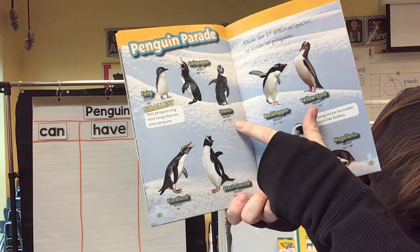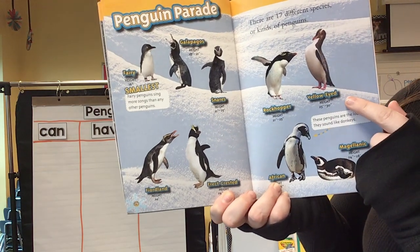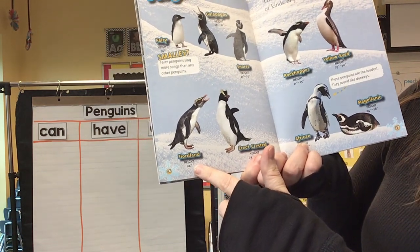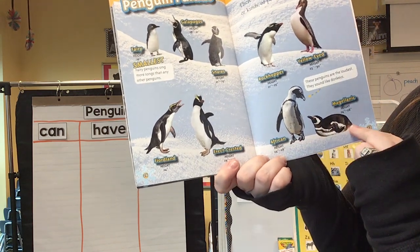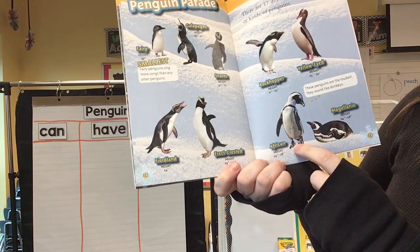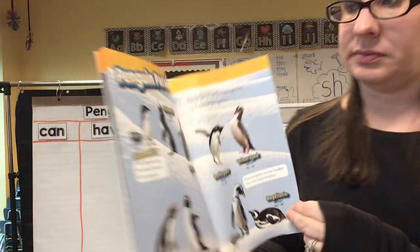The Snares penguin. Right here, this one's called the rockhopper. The yellow-eyed penguin. This is called the Fiordland penguin. The erect-crested penguin. The African penguin. And the Magellanic penguin. These right here, the African penguin, those are the loudest ones. They sound like donkeys.